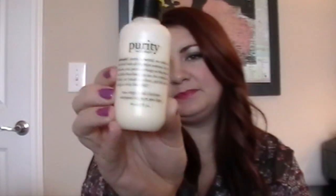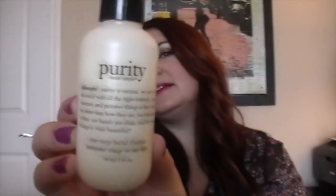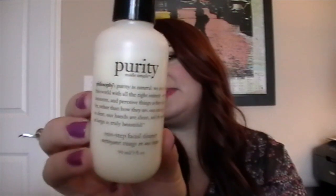The next product is this Purity Philosophy, and it's just one-step facial cleanser. I hope that's showing you right and not backwards. I'm using a new camera, but it's actually a really old camera, so I hope this doesn't turn out all backwards because that would stink. Anyways, I love this. It just cleanses my face like no other, and it's pure.